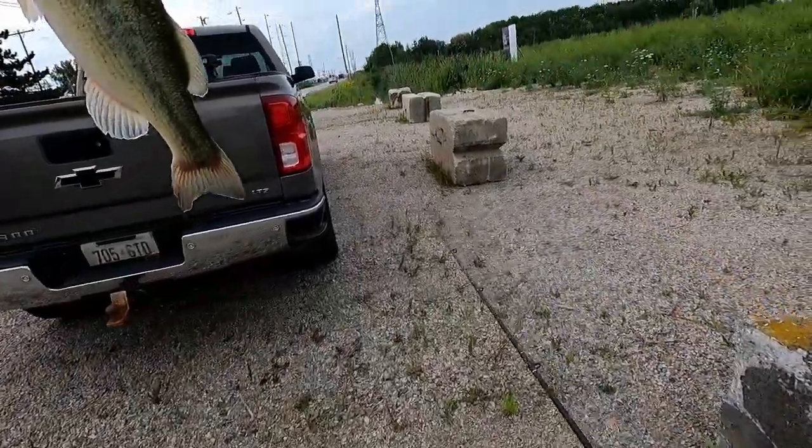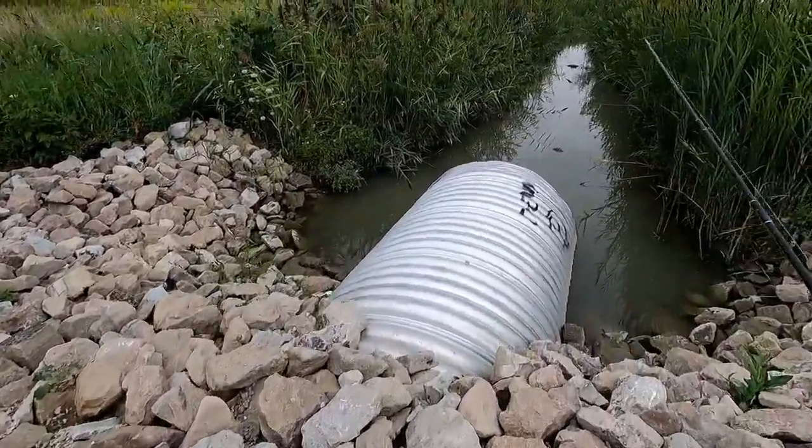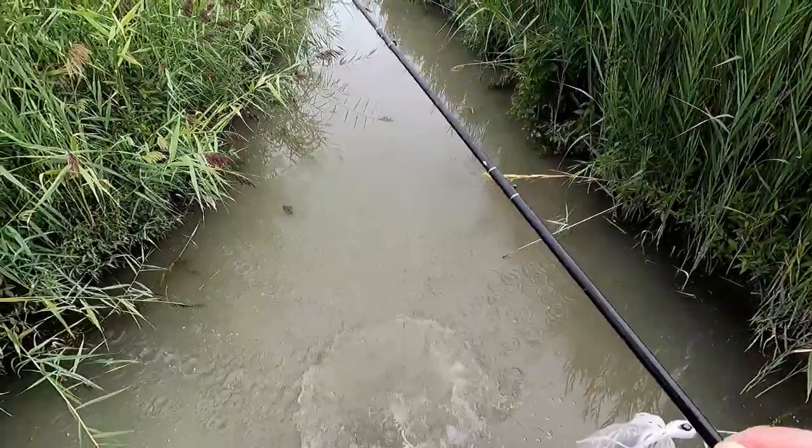Oh, look at that. Nice, healthy fish. Get him back in the water. Thanks, buddy.